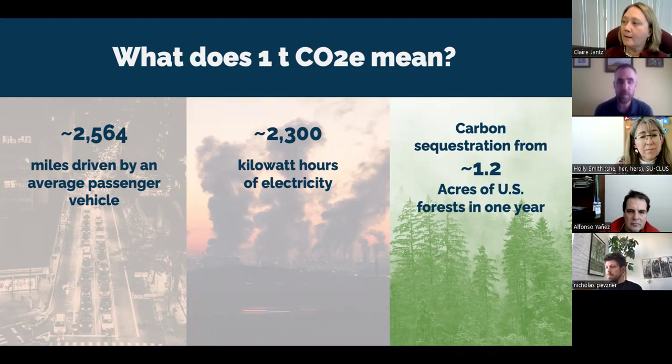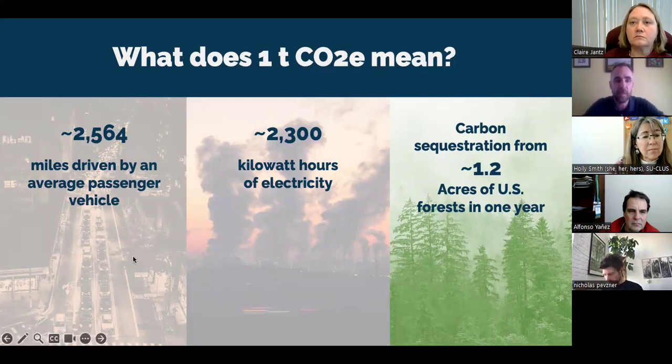And just to put that into some more approachable units, 1 ton of carbon dioxide equivalents is about the pollution generated by driving a typical US passenger car 2,500 miles. It's generating 2,300 kilowatt hours of electricity on the average US grid. And it's the carbon sequestration of about 1.2 acres of US forest in 1 year.